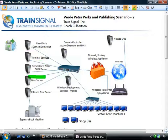There are some really neat branch office capabilities that you can use for things like reporting, managing software, all kinds of really neat stuff there in terminal services. We're going to be installing a Server Core 2008 DHCP server in a future video as well in this series. And then, of course, we have to have a web server on premises in order to handle our ASP internal web application.